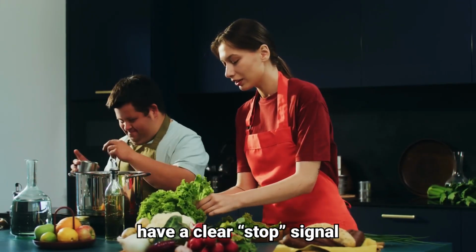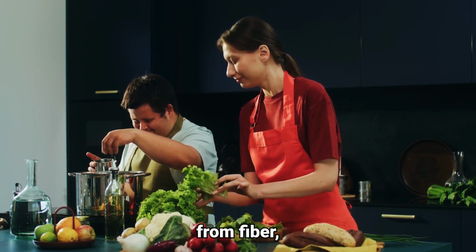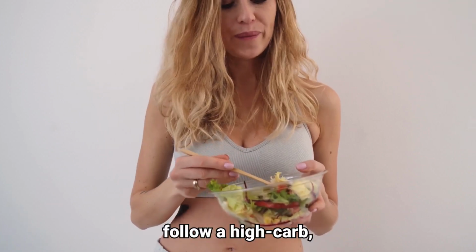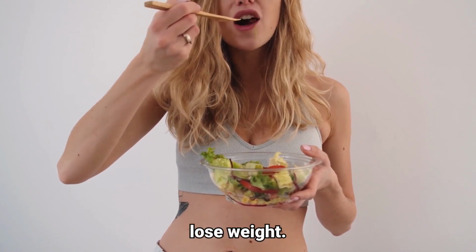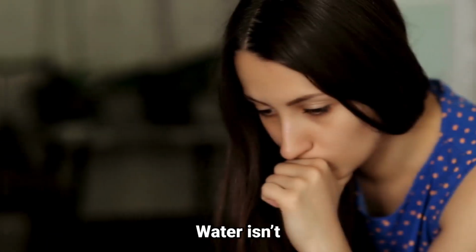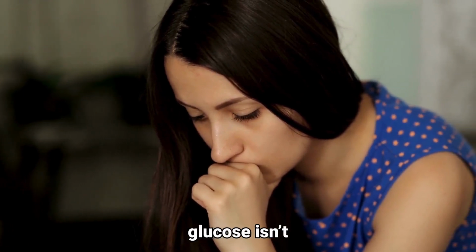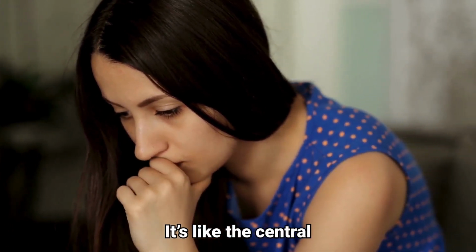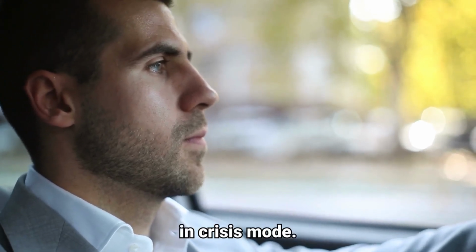Your body doesn't have a clear stop signal when it comes to eating. That signal comes from fiber, protein, and healthy fats. But many people follow a high-carb, low-fat diet, thinking it will help them lose weight. Do you see the problem? Water isn't getting into the cells, minerals aren't getting in, glucose isn't getting in, so the body panics. It's like the central business district, CBD, of the human body in crisis mode.